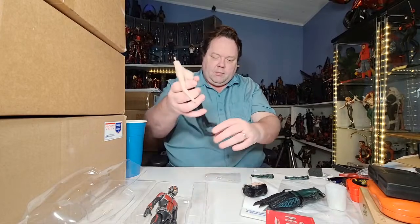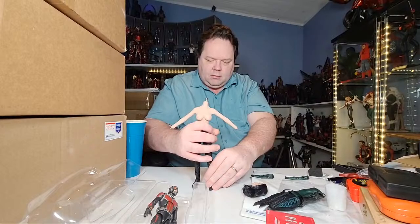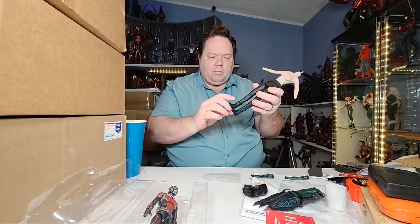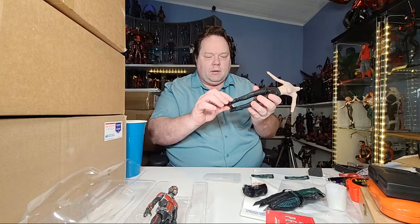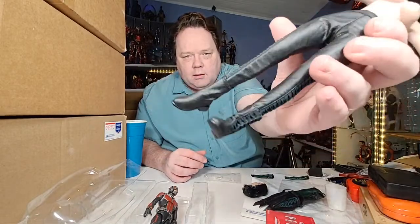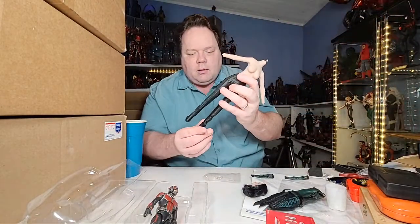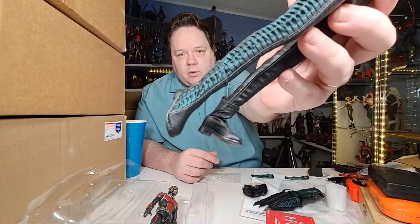So these ankles went in here really nice. I didn't hear any popping though, so I'm a little concerned about that. But I love how they did this boot, put the boot up over the leg. It's a good looking boot, how they have that.